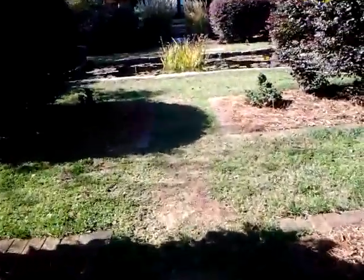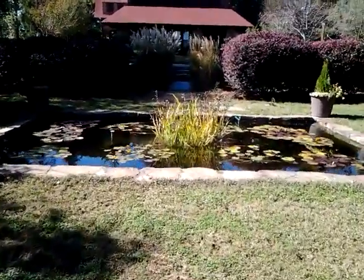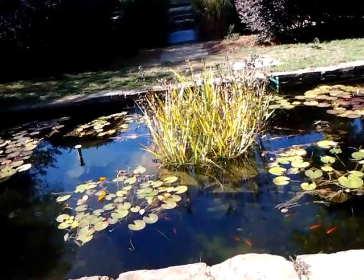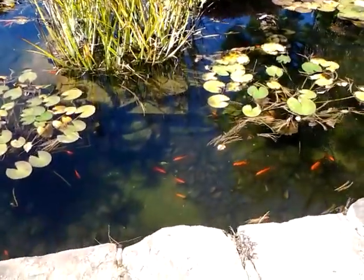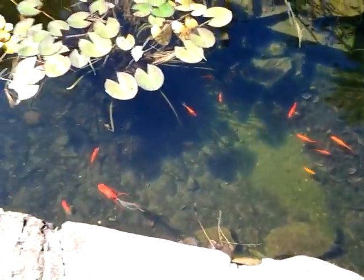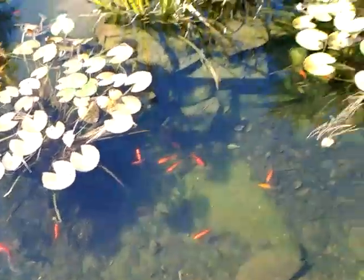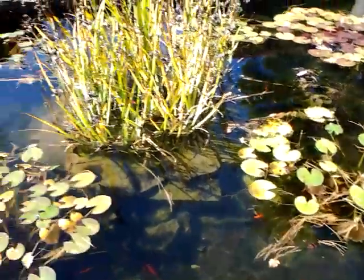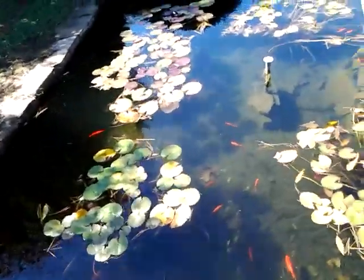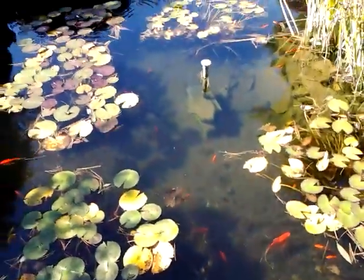All right, let's check out this little pond. I wonder if there's goldfish in here. Oh, there are, and they are so pretty. Let's try to film these without them seeing us. Yes, you see that? There's a koi right there. Oh, wow, that is really cool. Kudos to the Barry College landscaping crew. They did a really nice job. Let's feel water temp. Oh, very cold too.